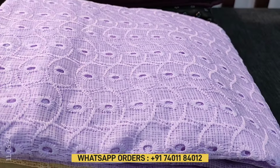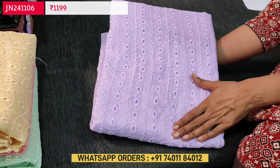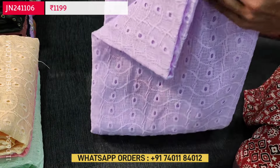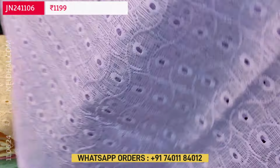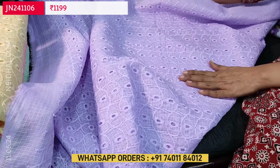Next, we are going to see dress material in kota fabric. All these are super light, looks very elegant. The first color we have in lavender shade. You can see a very rich work and cut work detailing is provided on the top. These are lightweight fabric that are available in four pastel shades. So we have embroidery and cut work on the front as well as at the back.